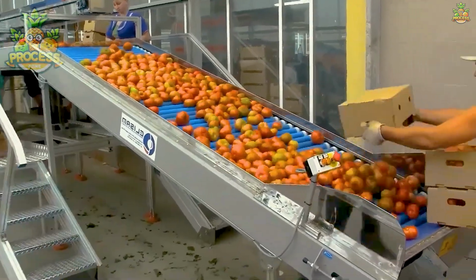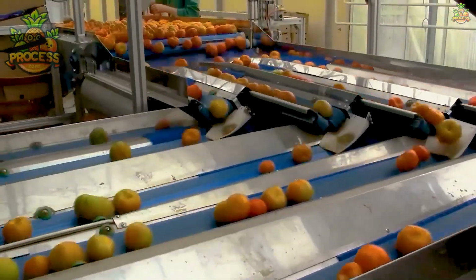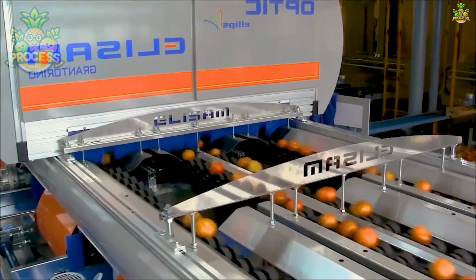Despite their natural sweetness, tomatoes are actually low in carbohydrates and calories, making them a great choice for people with diabetes.